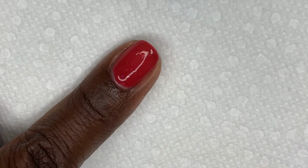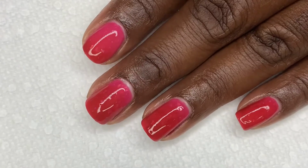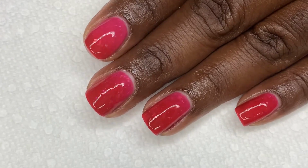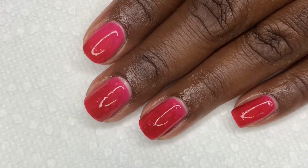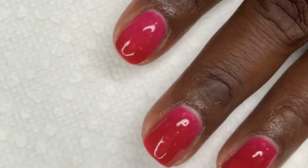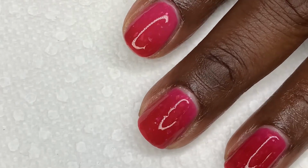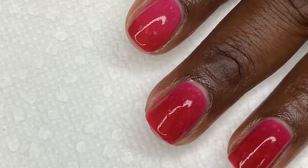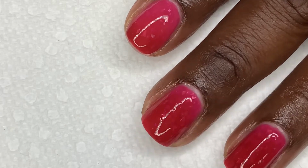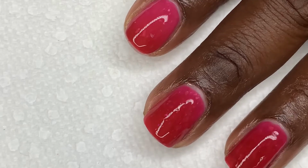So I'm gonna go ahead and do the rest of the fingers and come back with a top coat for you. And that is what the polish looks like with a clear coat of polish. It is so pretty. You have little flecks of shimmers or glitters in there. I'm trying to get you in very close so you can see that. So super nice. So I'm gonna play around with a little hot and cold water and see what we get.